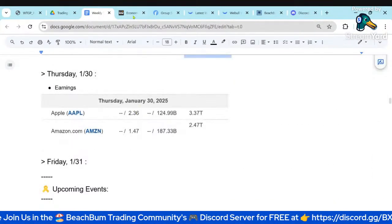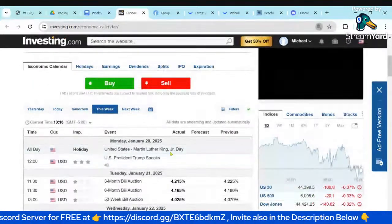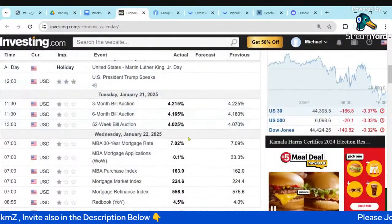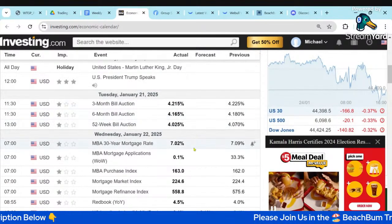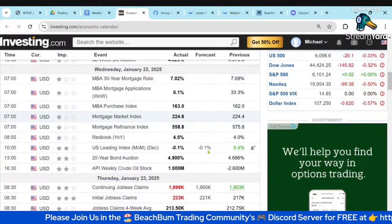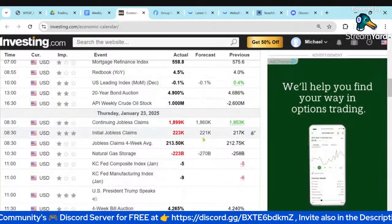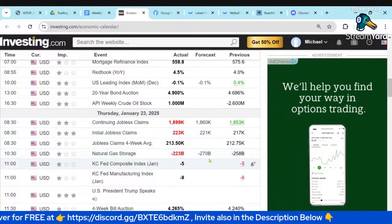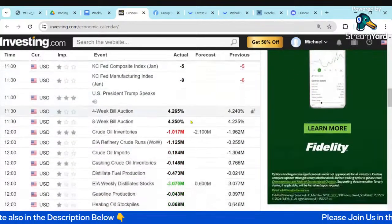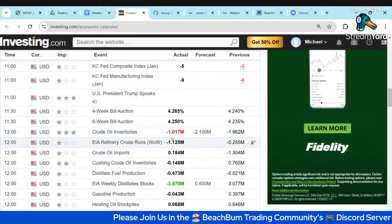So if we look at the whole calendar from last week, zoom that up some. So again, markets were closed on Monday for Martin Luther King Day. Tuesday, we just got some bond auctions, not too bad. Wednesday, we also got mortgage data, so mortgages are still 7%. Crude oil stocks up a little bit. Talked about continuing jobless claims data. Natural gas storage down, but less than expected. Again, trend in natural gas prices still up. Bond auctions, again, not too bad. Oil inventories down, but less than expected.